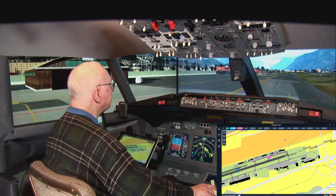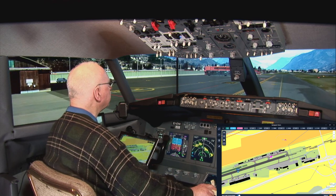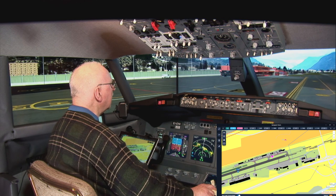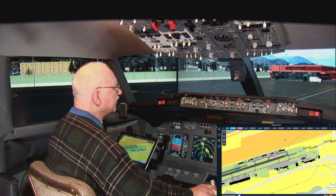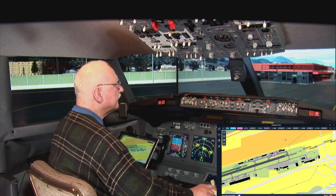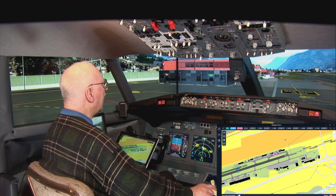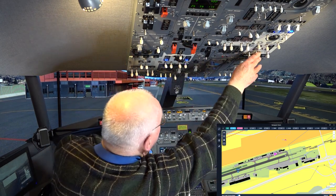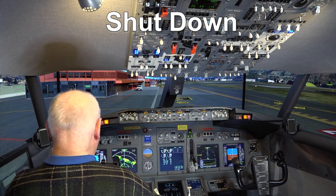And right, I'm going to move on to here. There's a lot of flickering on the scenery here. Right, this is stand 11. Okay, parking brake is on, and engines off. Shutdown is complete.